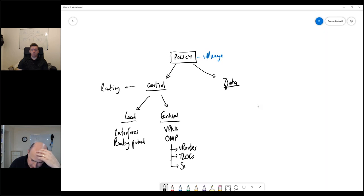I've got that the wrong way around. The service routes are the LAN routes, sorry. The V routes are the transport network. So this is the loopback addresses, if you like, that are used on the V edges to form up the transport networks. Okay. So yeah, those are the three sets of routes that are carried.